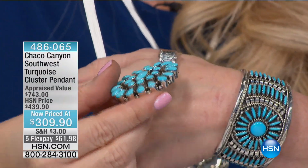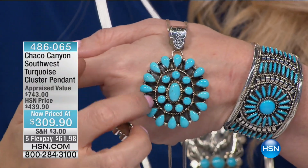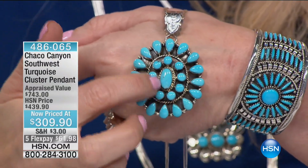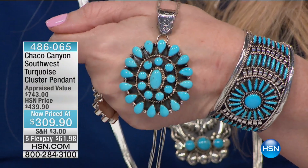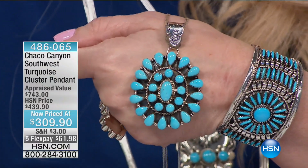Catherine, can you double check? I believe this is Kingman. We'll double check and look at it. It is Kingman. Okay, perfect. Kingman, you have that black kind of shadow effect in the background of the silver. You have the rope design, perfectly matched Kingman pieces of turquoise at a little more than $300. I mean, that is one that you will have in your collection literally forever, and it will sell out.